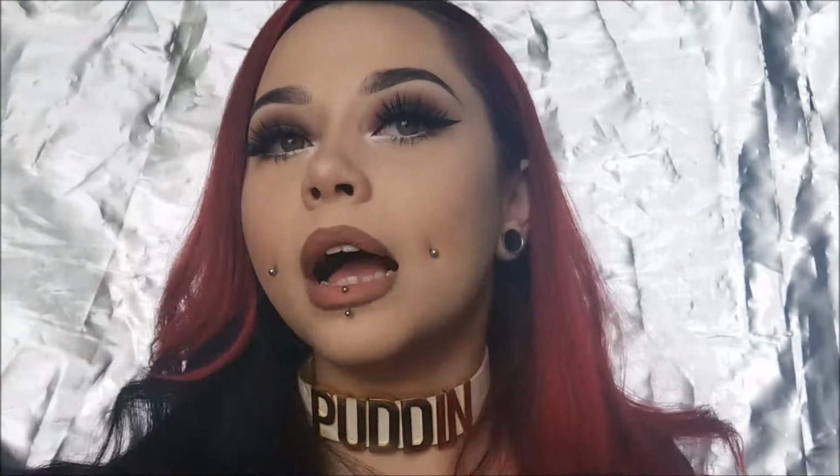I do break out a lot, and lately I've been breaking out a ton. I've been doing so much makeup. I've given my skin a few time periods where I haven't done makeup on it, but honestly I've been doing makeup on my skin a lot for the past month or two, so I have been breaking out a little bit, and this stuff helps a lot.